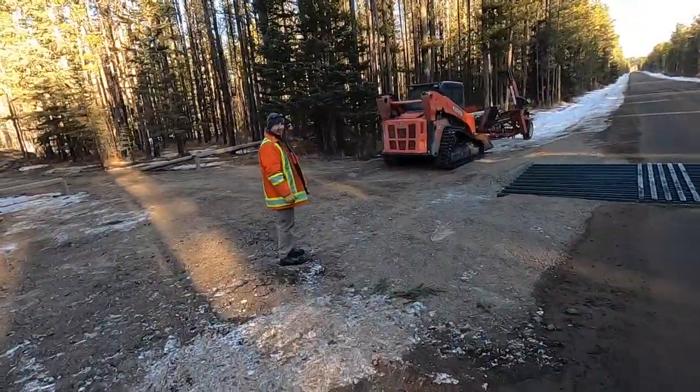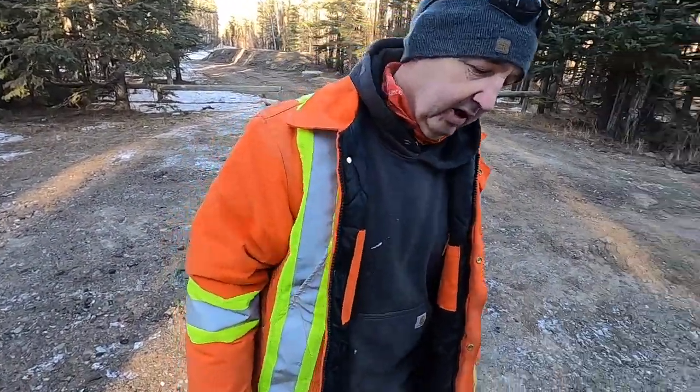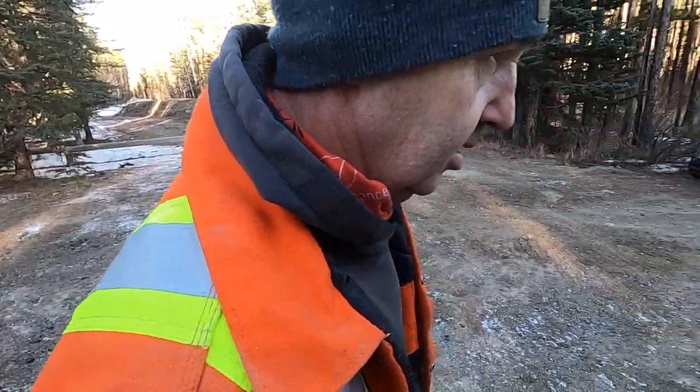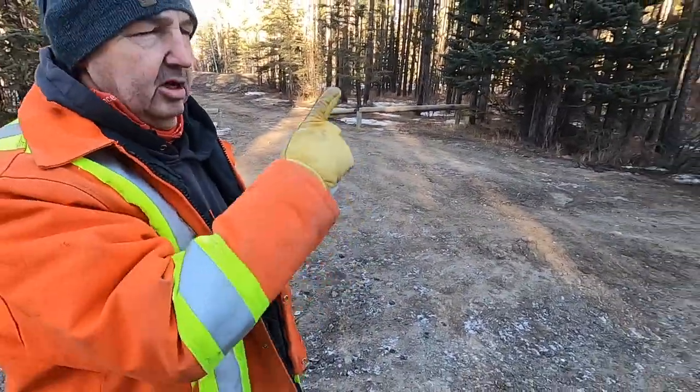How are you doing? Good, good. Do you know which section here is the Crown Land? Which one is the park? What side is Crown Land? Which side is park? Pardon?